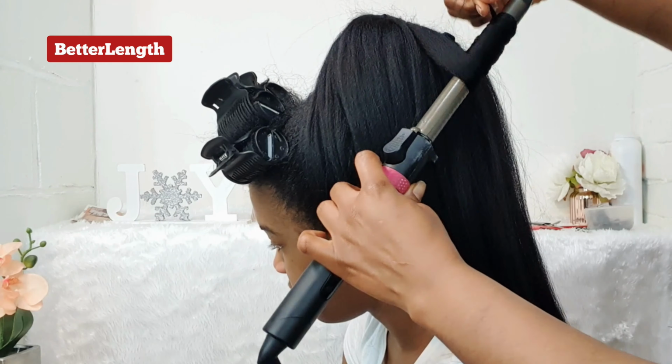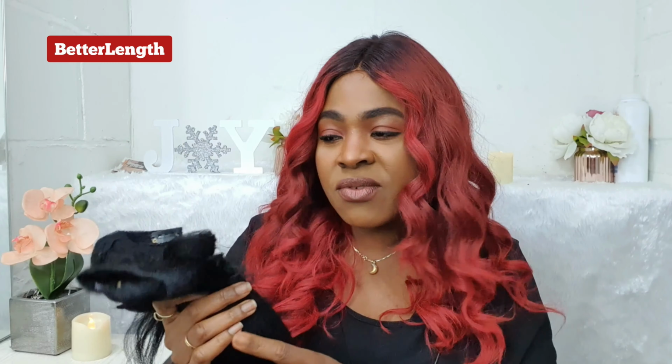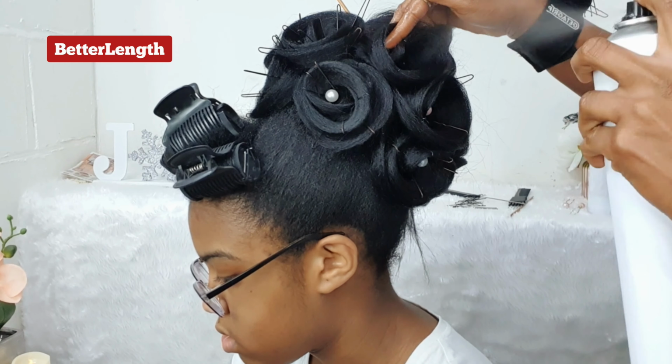Just look at the length, the quality of the hair, really good, and just stay tuned so that you can see how we create this beautiful style you are seeing right here.